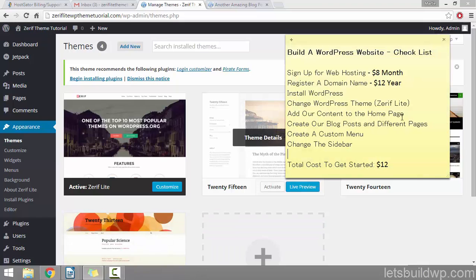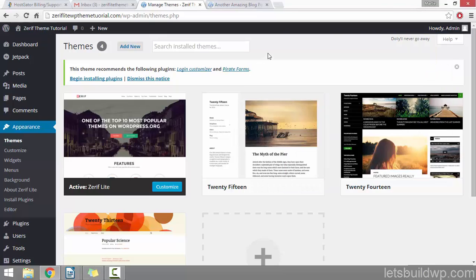So now we've added our content to the home page. We've created our blog posts and a few different pages. We've created our custom menu. And now we're going to change the sidebar. So we're going to change the sidebar using widgets, but it's going to look a little bit different than the widgets we've used before. So from the dashboard on the left hand side, we just want to click here where it says Appearance, and then underneath click Widgets.